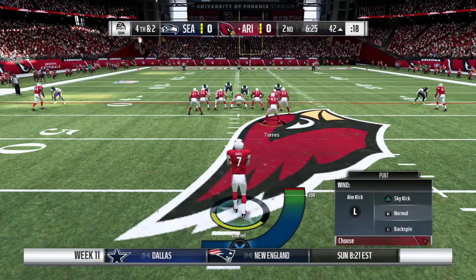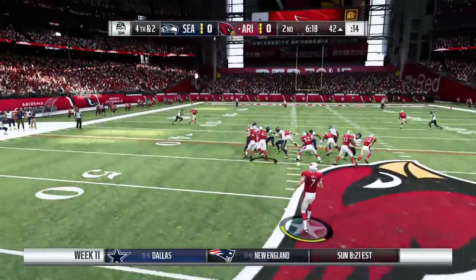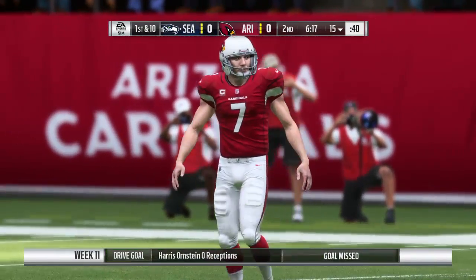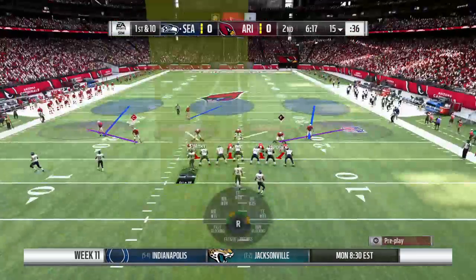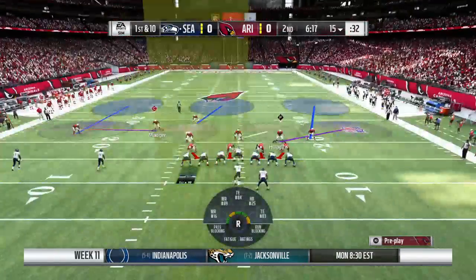He got it stripped, but you can see the panic in his face from up here through the helmet. He was able to dive back on it. A good bit of fortune for him because oftentimes on a strip sack, when that ball is wrenched out of your grasp, it can go in any different direction. It can go way away from you. In this case, it didn't matter. He was able to get on it. Wilson and the Seahawks take over now, 1st and 10 at their own 15.